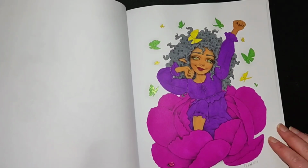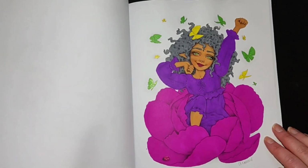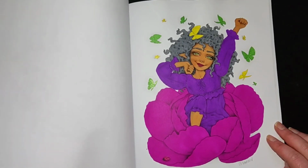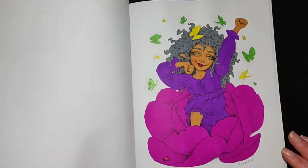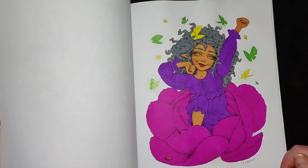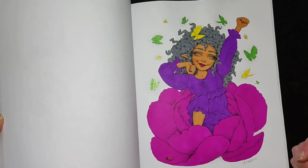It is an alcohol marker. I'm not certain which brand it is. It is not the usual alcohol markers that I use, so also good for me. Most of the time I pick my Twin markers or my Ohuhu's. And this one I picked out another brand, but I forgot that brand and I cannot get it because it is downstairs. So yeah, you have to do with it.